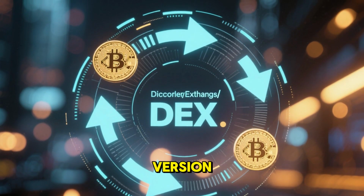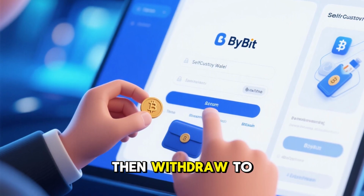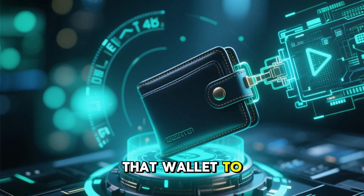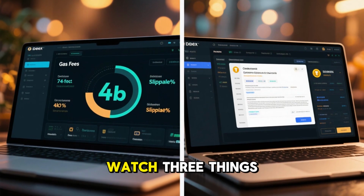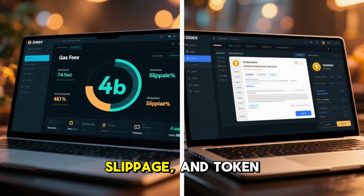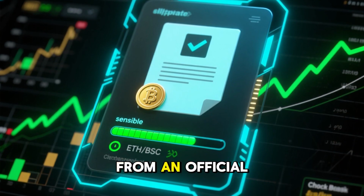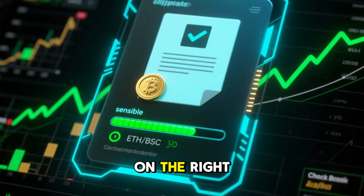Here's the 20-second version. First, on-ramp to an exchange like Bybit, then withdraw to your self-custody wallet. Next, connect that wallet to a reputable decentralized exchange and swap there. On a DEX, watch 3 things: gas fees, slippage, and token contracts. Verify the token contract from an official source, set a sensible slippage, and confirm you're on the right network.